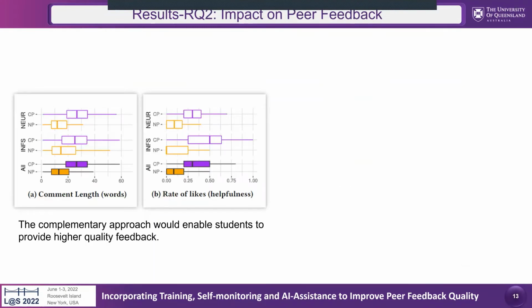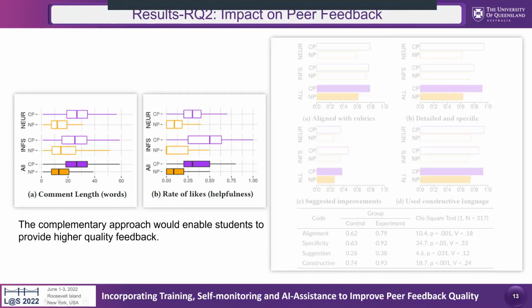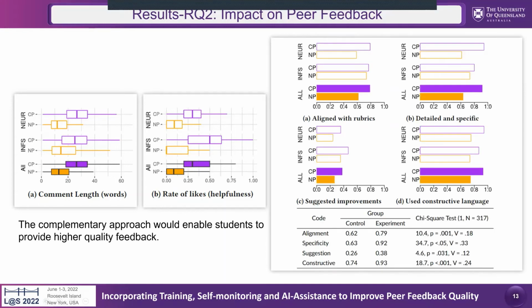Our second hypothesis was that the complementary approach enables a student to provide higher quality feedback. Collected data validated this hypothesis and showed that students in the experiment group provided significantly longer comments and received more likes. Also, the improvements in the various qualitative features suggest that the complementary approach successfully assisted the students, particularly in providing constructive and more specific feedback.